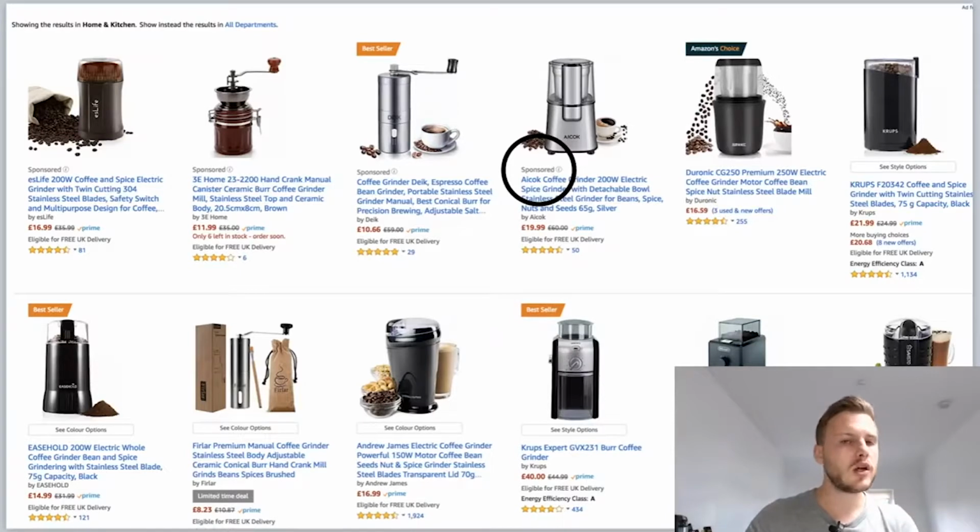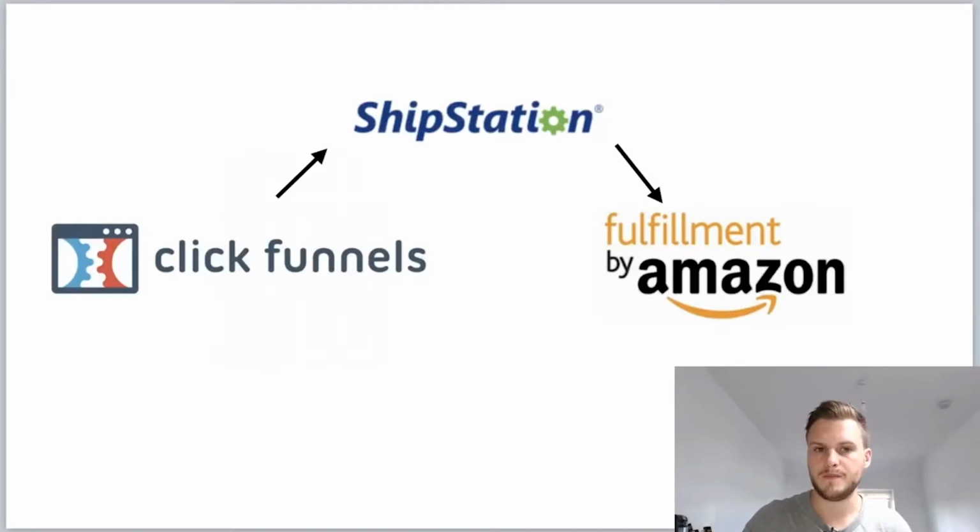However, there's still a lot of people out there that don't shop on Amazon. So we want to see if we can capture their sales as well. And there's a way we do this, okay? And this is how we do it. So fulfillment by Amazon, that's a service we use, okay?